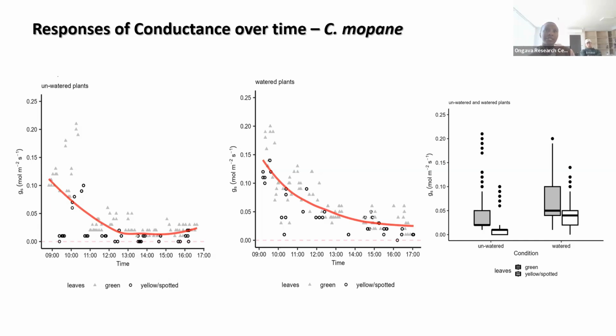And what I also want to point out is that the observation that is striking in these results is for the yellow leaves. We could see that the stomatal conductance of the yellow leaves is quite lower compared to the green leaves as well as the spotted leaves. And the reason why the yellow leaves have lower stomatal conductance is because the yellow leaves represent senescence, which is the aging of the leaf.